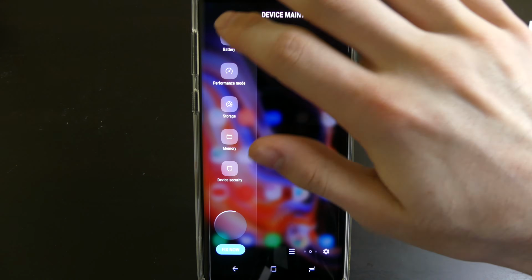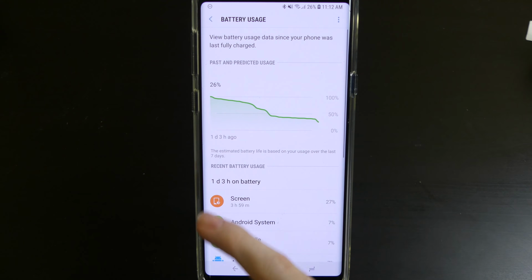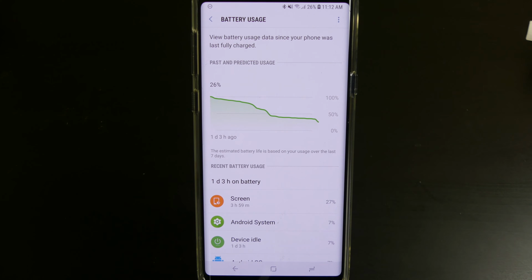If we hop over into the battery information here, we can see I've been on battery for 1 day and 3 hours with 4 hours of screen on time. So I know that's not a lot of screen on time, but it's a lot of standby time. If you swap that around and you had a lot of screen on time and less standby time, you would be getting about 6 to 7 hours of screen on time. And I have gotten about 6 hours of screen on time when I'm using my phone more consistently and there isn't a lot of standby using up battery life.